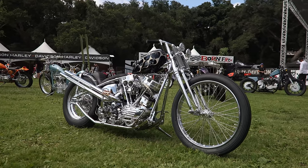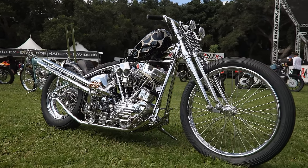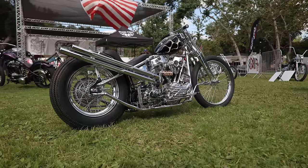The frame is one of my favorite parts of the bike. It's just so smooth, and with the chrome, it just reminds me of my old BMX bikes from back in the day, because we had to chrome everything, you know.